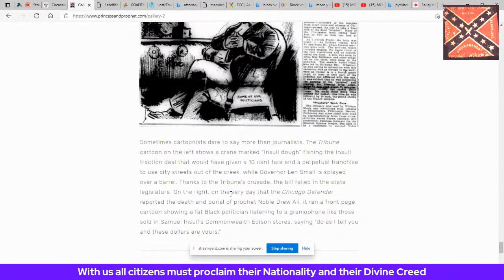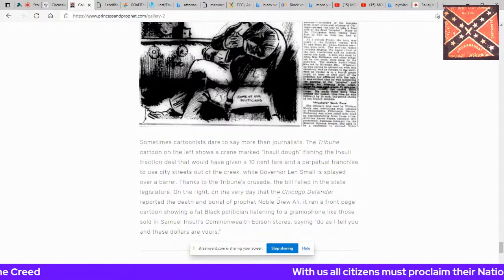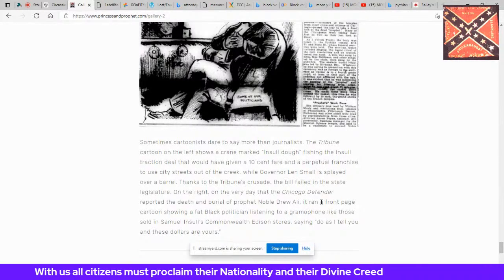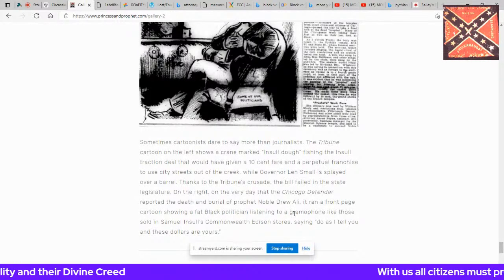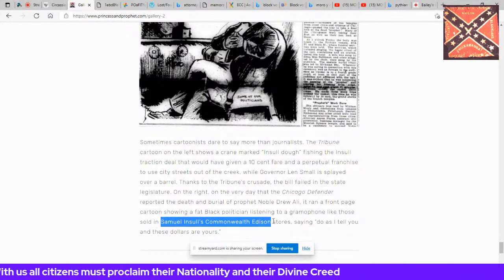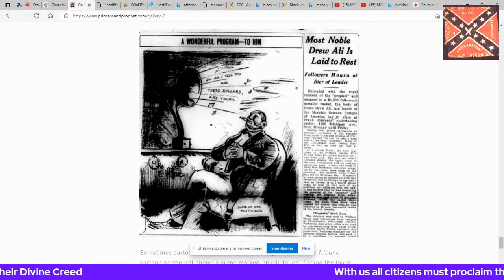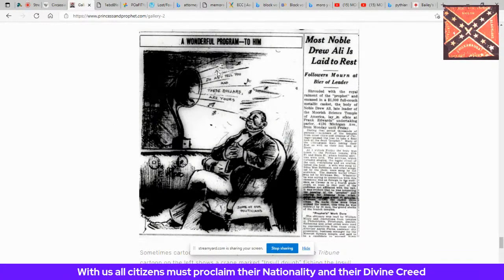Yeah. So on the right, we see on the very day that the Chicago Defender, that picture we was looking at with Alan Payne with the white gloves, that's from the Chicago Defender, reported the death and burial of Prophet Noble Drew Ali, it ran a front page cartoon showing a fat black politician listening to a gramophone like those sold in Samuel Insull's Commonwealth Edison stores. Remember? Saying, "Do as I tell you, and these dollars are yours." So, get me these votes. This is supposed to be Oscar the Priest. Get me the votes, and these dollars are yours.